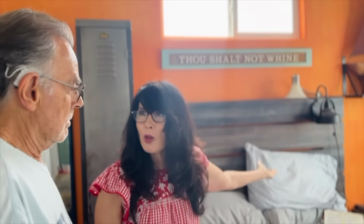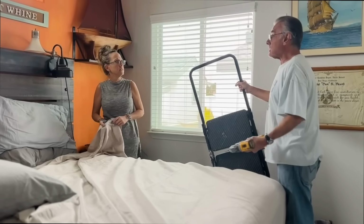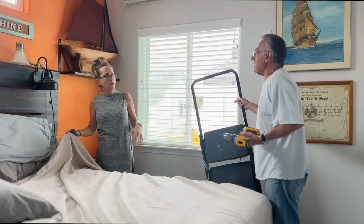Well, Levi's hair is flying like a storm in here. Look how dirty they look. I just changed everything. Okay.